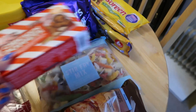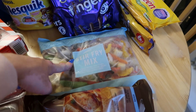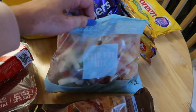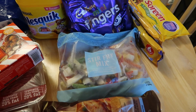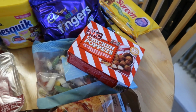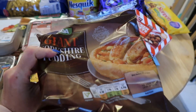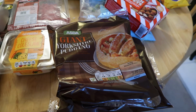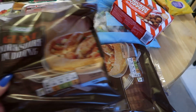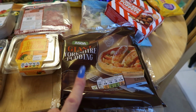There's not really much this week. We've got a really tiny freezer, so there isn't going to be a lot anyway. So we've got a stir fry mix, which I like to keep in the freezer for those times where I just want to do a really quick stir fry instead of getting everything cut up fresh. Then we've just got some chicken poppets, for those times where you get a little bit hungry and you want something cooked. And for the casserole, we've just got 2 massive Yorkshire puddings. When I do my chicken casserole, I love to put it in a giant Yorkshire pudding. It tastes so good. Those ones are from Asda because they don't actually do those in Lidl, unless anyone else can tell me that they do, but I'm sure we haven't found those yet.